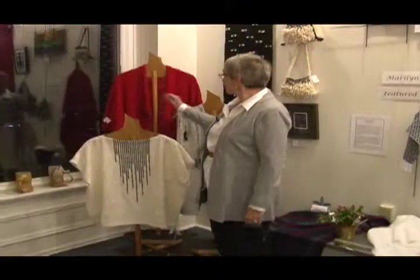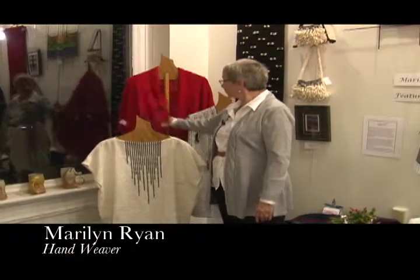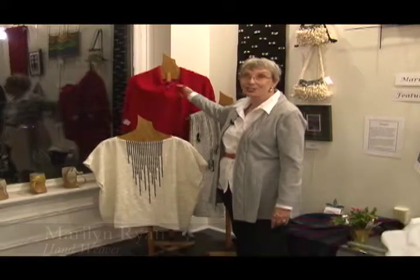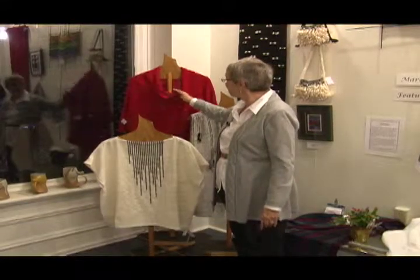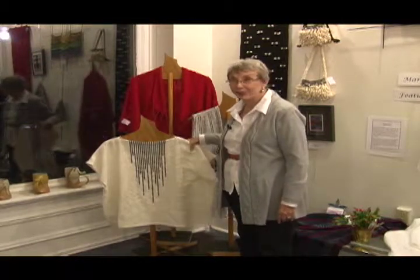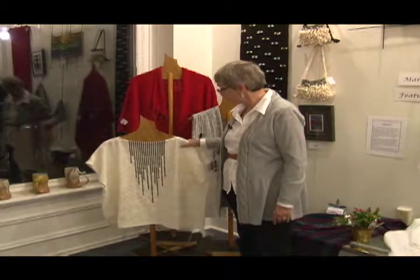I've been using a lot of bamboo lately, which is an interesting new yarn, and of course is sustainable. So it's a good product to have and easy to work with. This one is made with a wide variety of yarn in it and a lot of different colors. It looks mostly red, but it's got a lot of other purples and blues and blacks in it. This one is made with chenille, a rayon chenille, which makes it nice and soft and drapey.